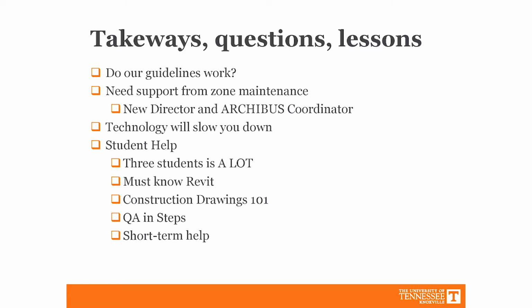We know that they have to know Revit when we hire them. We are currently hiring a new student, and I think we've had about 7 applicants, and only 2 list Revit as one of their skills. So I think that they are learning Revit at school, but I don't know how much they're learning, if they're not comfortable enough to put that on their resume, right? But that's kind of a requirement. We don't have time to teach anybody how to use Revit.